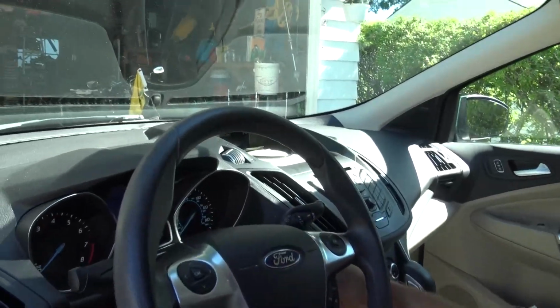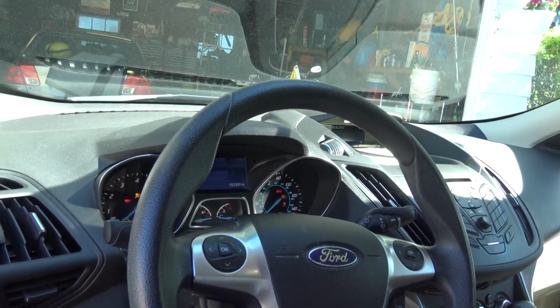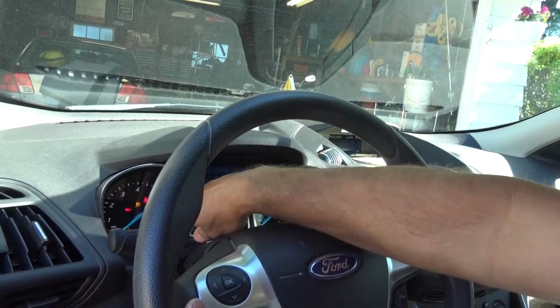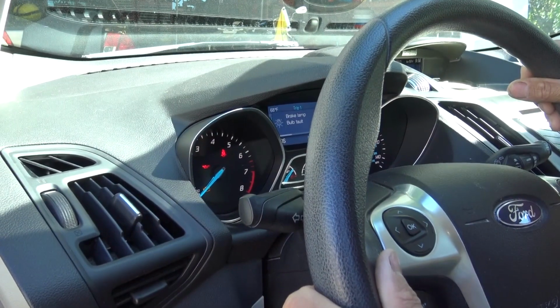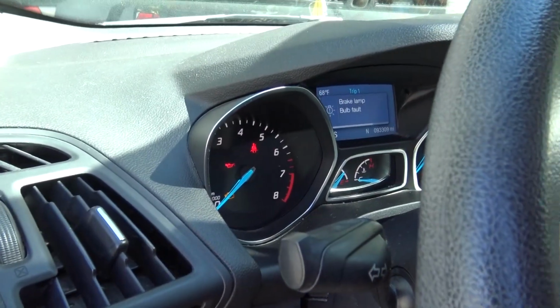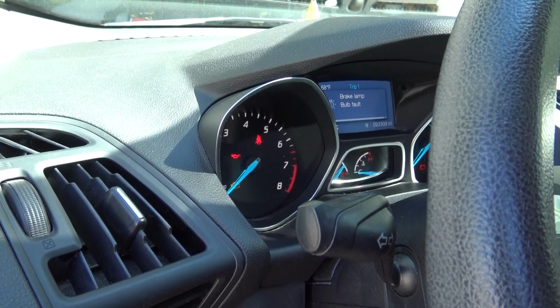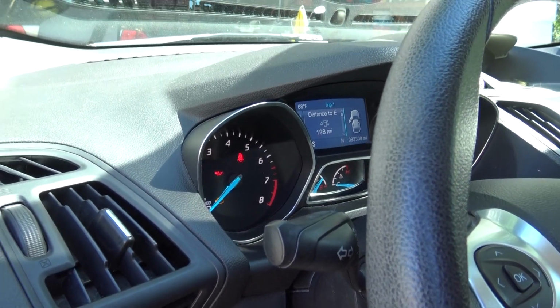So when I turn the key on here, I'm always looking for a check engine light. That's one of the most important things. So I'm turning the key on, and I do have a check engine light coming on. Also, oh, we got a brake lamp bulb fault. How about that? Also, I'm looking at my PRNDL. You see how park, reverse, neutral, drive is indicated. That's always a good thing. If that's blank or they're all highlighted, that'll indicate another issue.